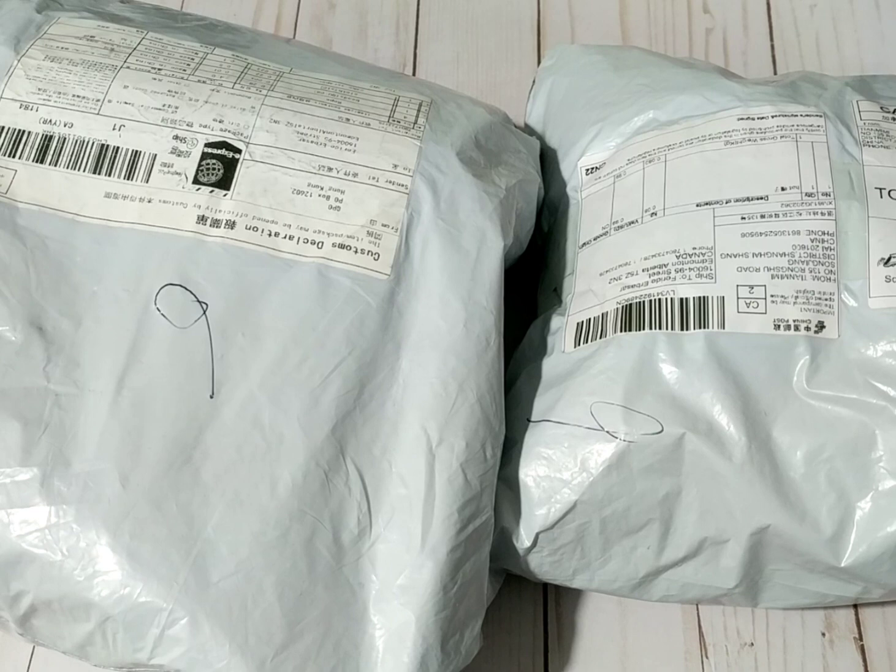I don't know what's in these. It looks like I ordered through AliExpress, and I'm looking at my list here. So I have 12 items I have ordered because they had a sale. I saved over $5 on some of the products. Some were like half price. So I jumped into the wagon and I went and bought.